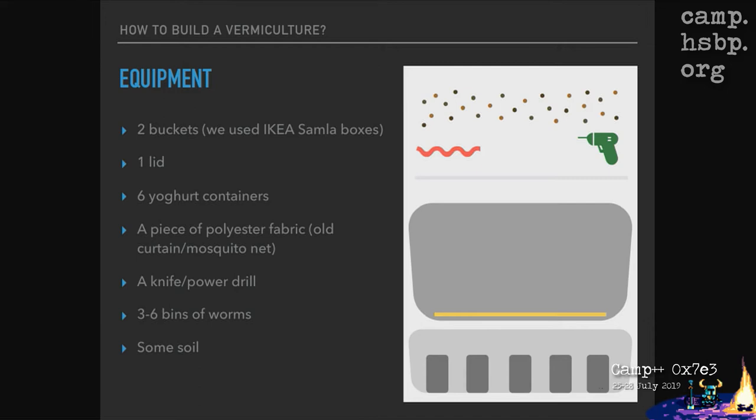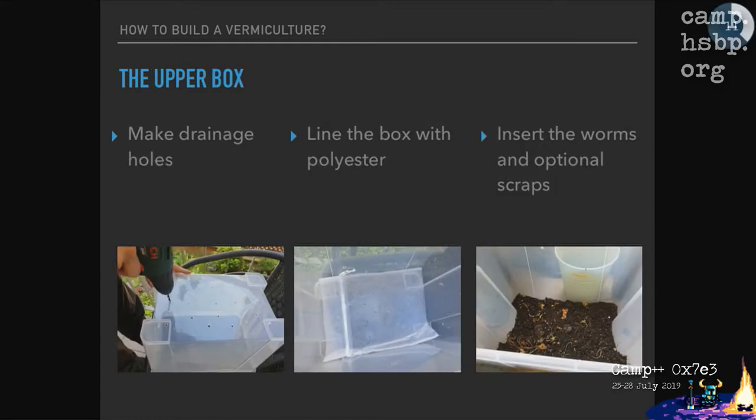You need a knife or a power drill, 3 to 6 bins of worms, that is about 20 to 40 worms, and some soil to start with. Then, first you make the upper box. You prepare it by drilling drainage holes. You don't need too many, but you have to have enough so that the liquids can drip from the compost. You have to line this box with the polyester fabric.